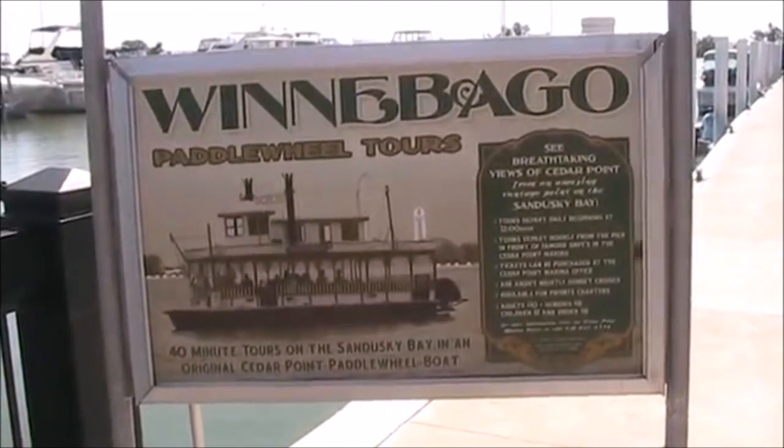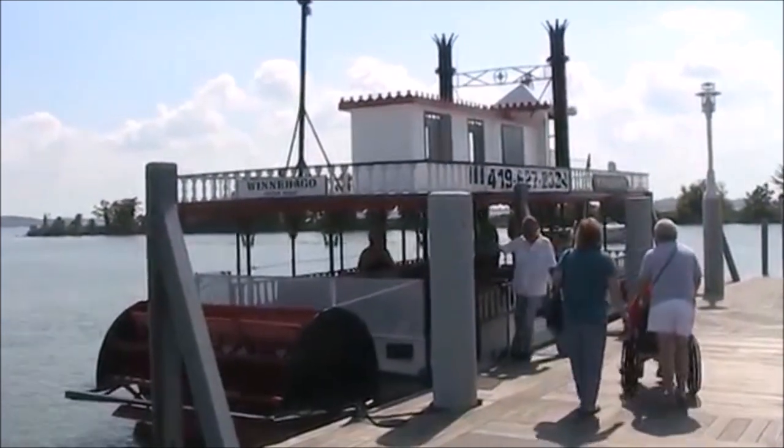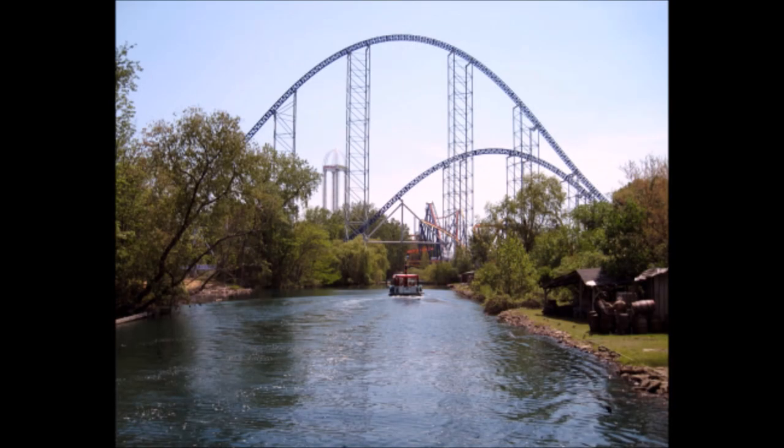For a short time, Cedar Point's most historic and iconic boat, the Winnebago, offered tours around the outside of the park and marina, up until 2014. Then, it was never seen again. Until now.